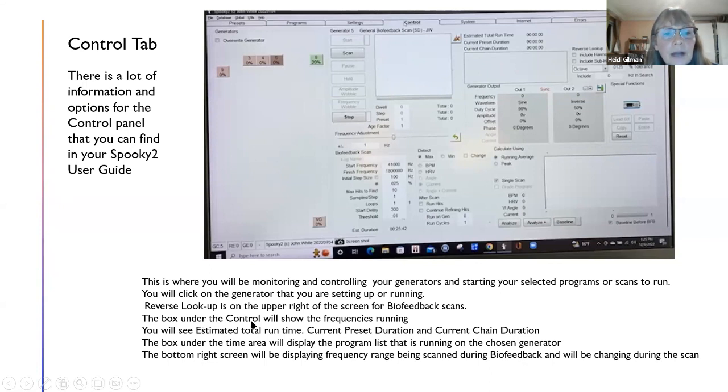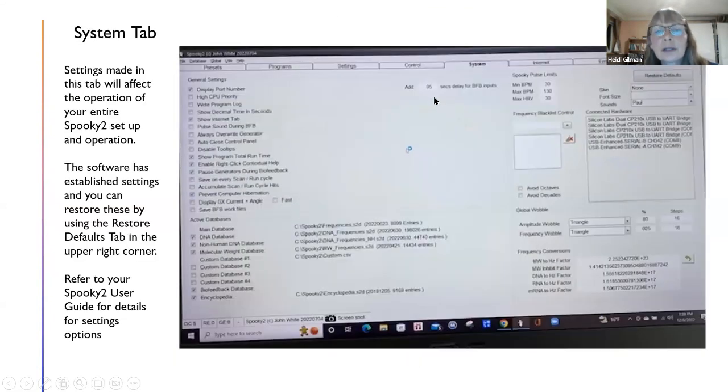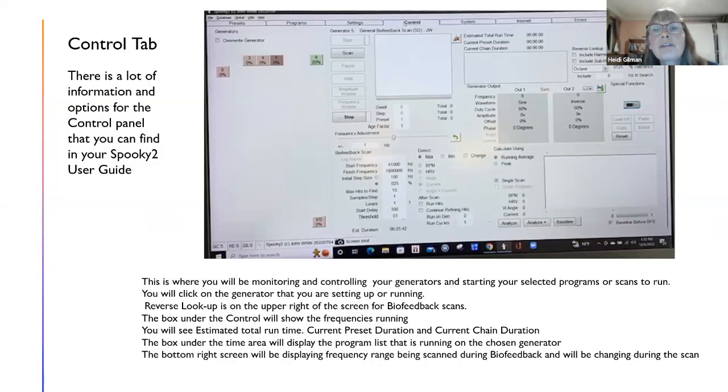Reverse lookup. The box under the control will show the frequencies running. Okay, so, whoopsies, there it goes again. It's going to show the frequencies running. And let's see, the box under the controls, you will see the estimated total runtime. We talked about that. So you'll see the estimated runtime up here, the current preset duration and the current chain duration. So right there underneath. The box under the time area will display the program list that is running on the chosen generator.